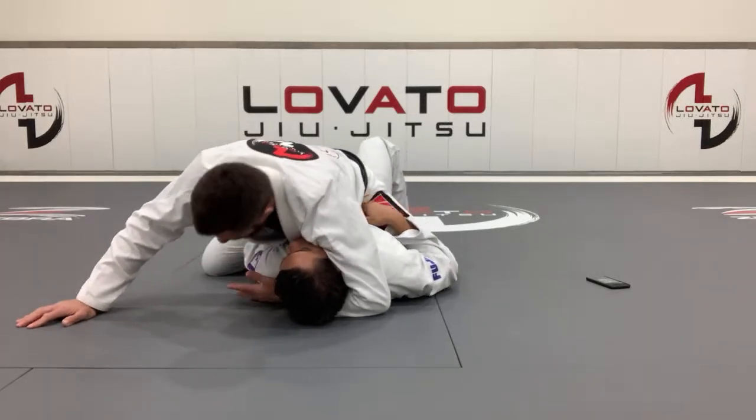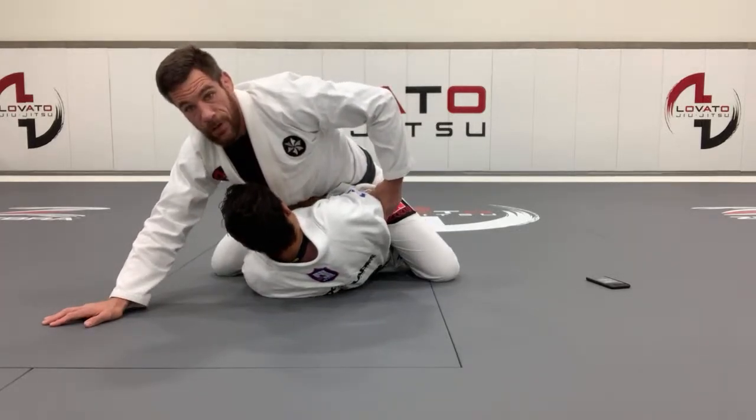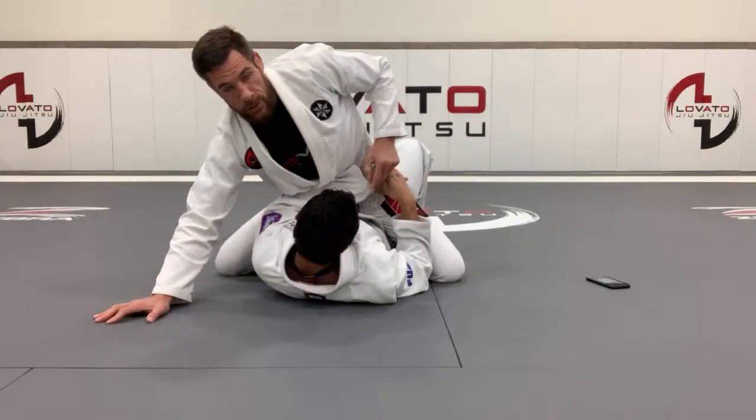So now he has to change his arms through to get in position to escape to the other side, all right? So watch what happens. He starts over here to his right.